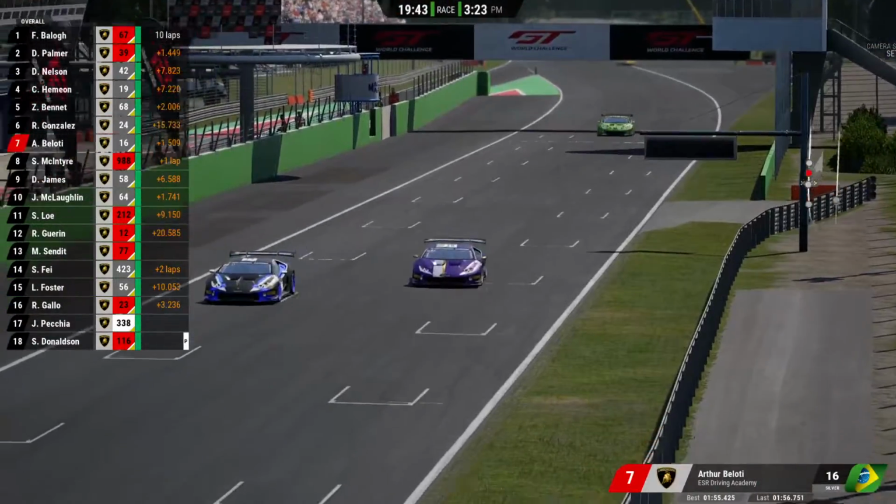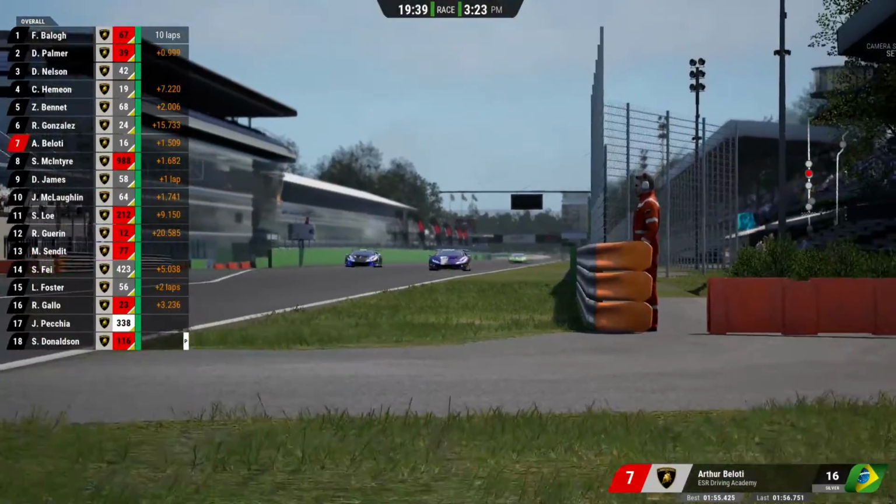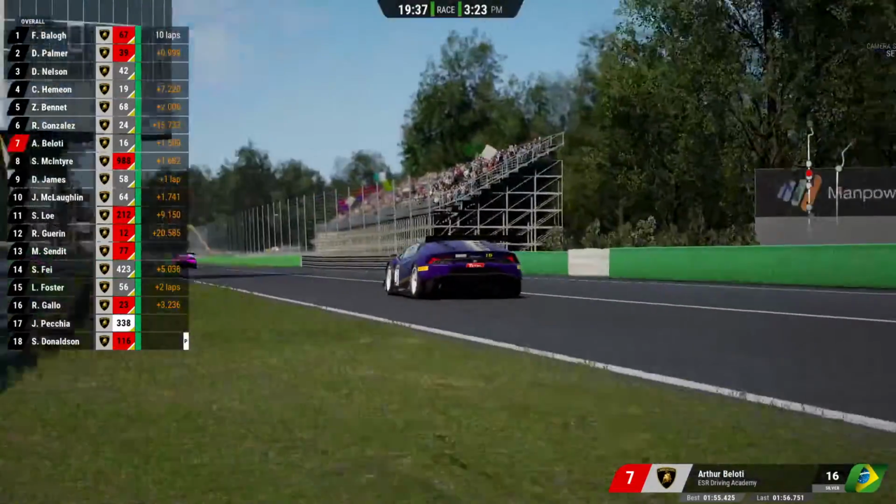Oh, setting up a nice pass here. He gets it done before they even hit the braking. Nice.